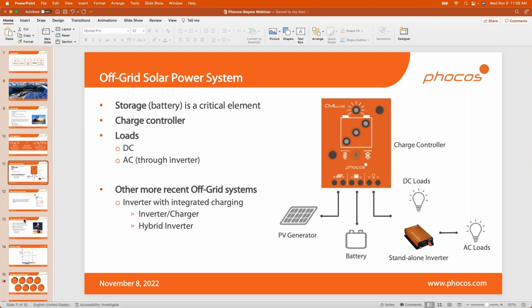So an off-grid power system consists of 4 main components. Battery is a critical one. It's typically the most expensive and the most likely to fail. And then there's the charge controller, which basically looks after the battery, and then the loads that the user is trying to run.